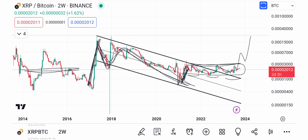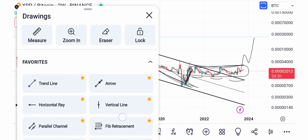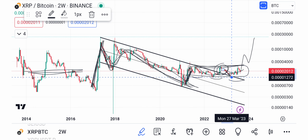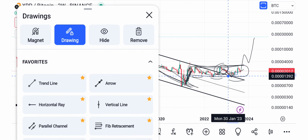So here's the chart I had similar. Remember, we're in this descending channel, which is a bullish thing. And what did we do? We broke out. We broke out right here. This was the breakout of this descending channel. And then we came down here, right here, and we back tested that channel. Okay, let me take everything off the screen.